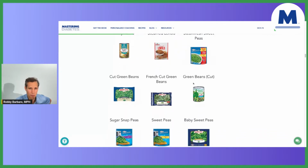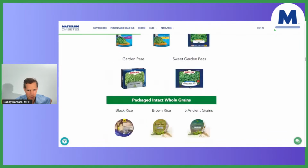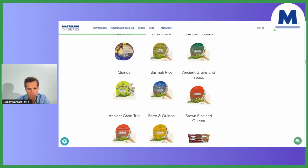Cut green beans right here. Sugar snap peas, sweet peas, garden peas. So that's the peas, that's the beans, that's the lentils category. Then there's companies that have intact whole grains. Oftentimes it's pre-cooked and ready to go, and you just got to reheat. So it's very, very time saving. All right. Very efficient.